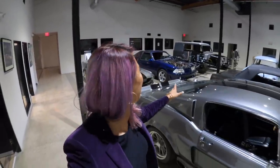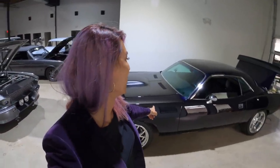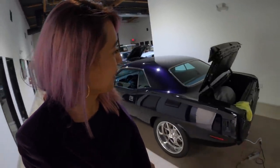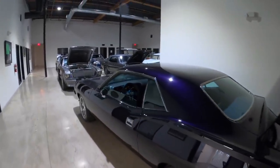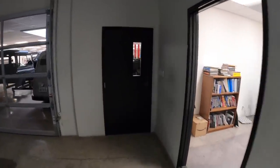So Joel's just in a brief meeting right now, but you can see how many projects they have here in Fusion. It's absolutely crazy, and look at this color. It's like a deep purple. Beautiful, it's a Camaro. Looks like it's fully done up. Oh wait, it's not a Camaro. What is this? It is a Dodge. This is where all the magic happens.